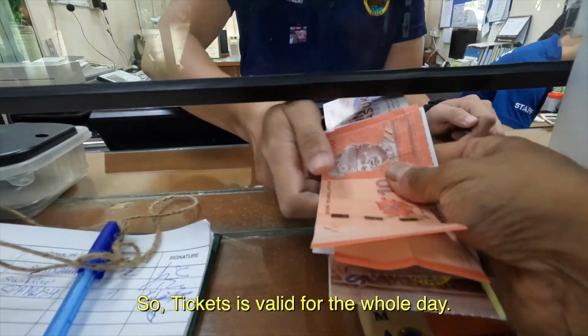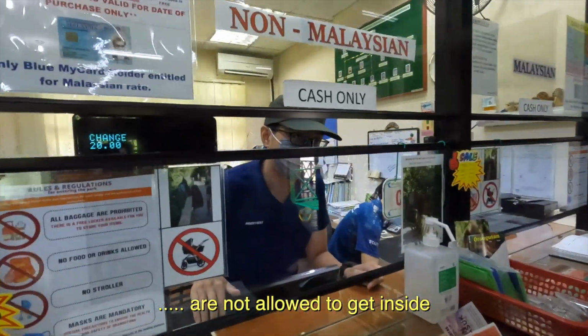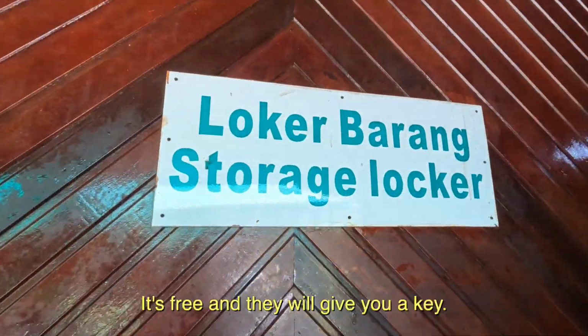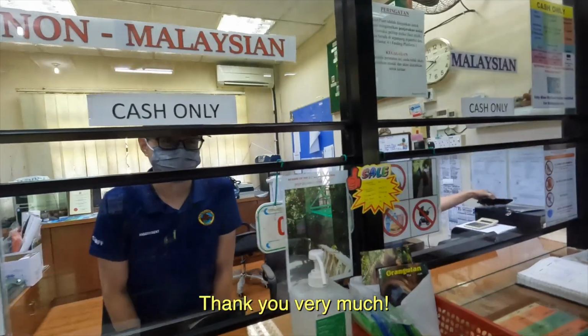Here's your tickets. So tickets, it's valid for the whole day. Bags, water bottles, are not allowed to bring inside. The locker is outside of the building. Yeah. It's free and they will give you a key. Okay. And when you go inside, you have to wear your key. Thank you very much. Thank you.